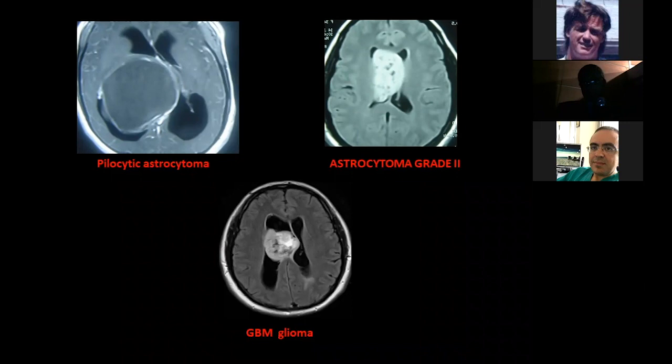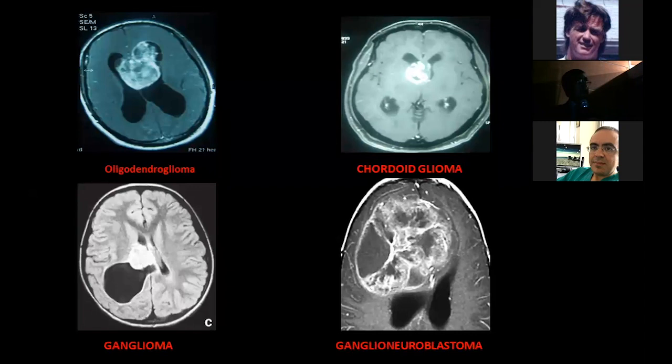Okay, so pilocytic astrocytoma grade 3, grade 2 or highly malignant. Oligodendroglioma, they love this area. What is this? This is choroid glioma. This is ganglioglioma, and this is ganglioneuroblastoma. As if these pathologies don't exist, so we don't think about them.